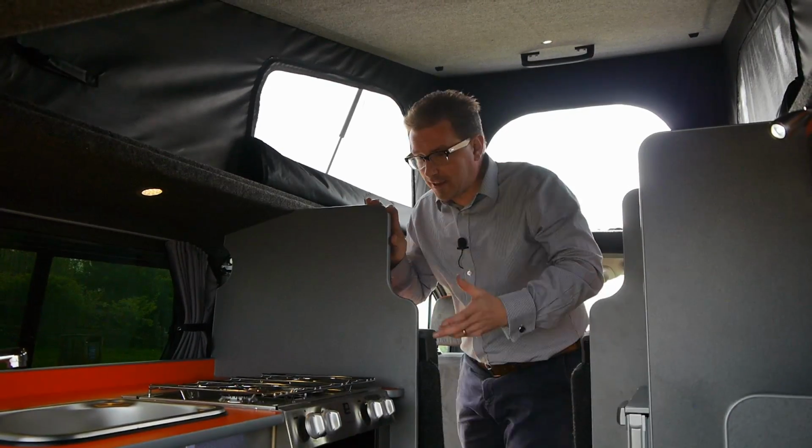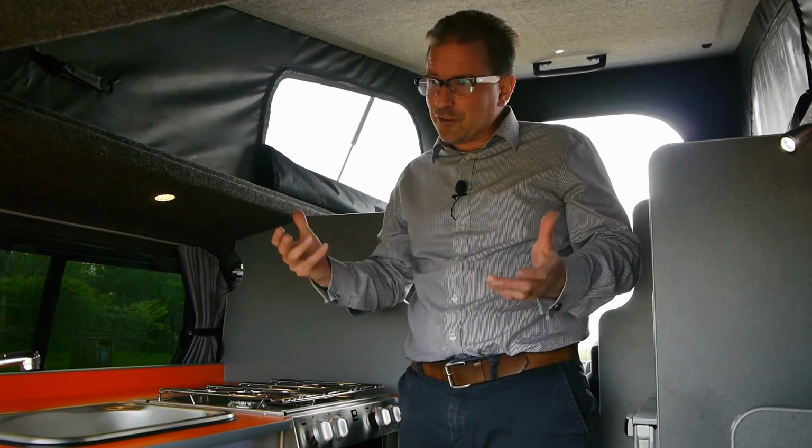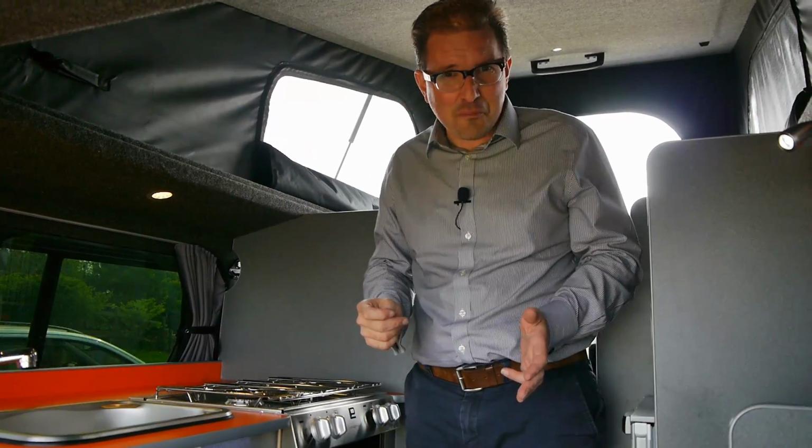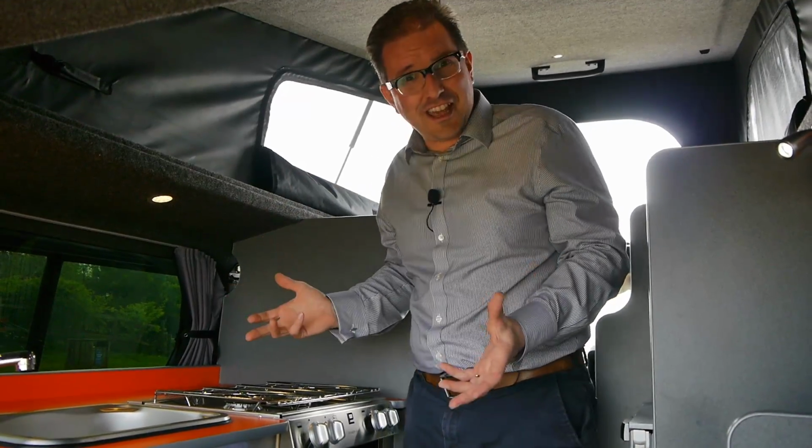And here in the back, what a superb kitchen area there is. This is a popular choice for people downsizing from a big bulky caravan or a big white block of flats coach-built motorhome, because it gives you those separate areas. There's the cab area, there's the lounge area, and there's this superb kitchenette area.